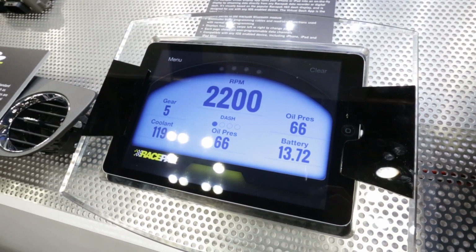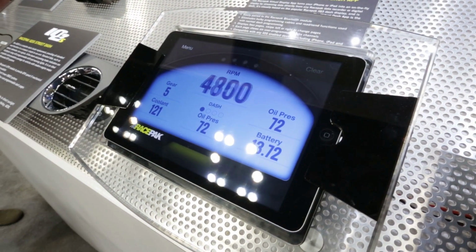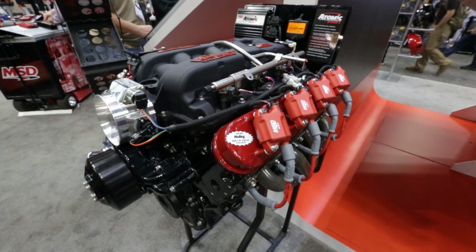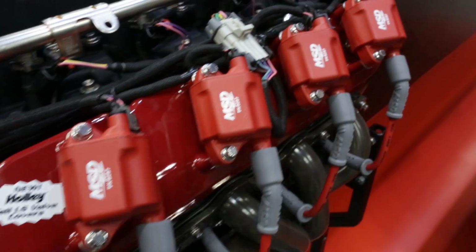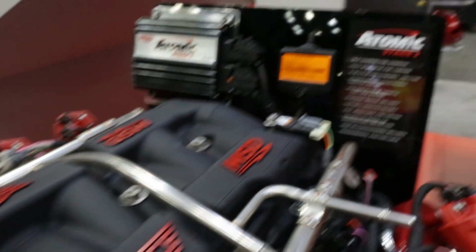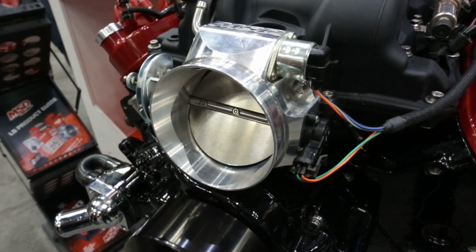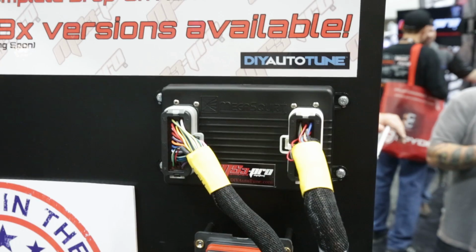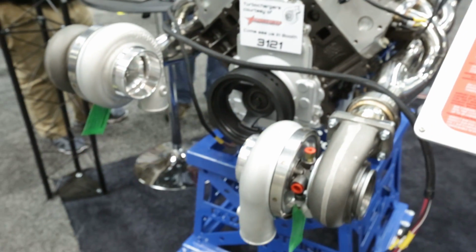Want to live stream data from your Racepak IQ3 Dash or data logger? No problem. With their new virtual dash app, you can do exactly that. MSD and Holley continue to expand its lineup of LS parts, including tall valve covers, Atomic ECU solutions, a high-flow intake manifold, and a big bore throttle body to make your LS breathe easy and make some big power. For those on a budget but looking for a full electronic control solution for their LS engine, the MS3 Pro is priced at just $1,200 and offers a host of tuning options.